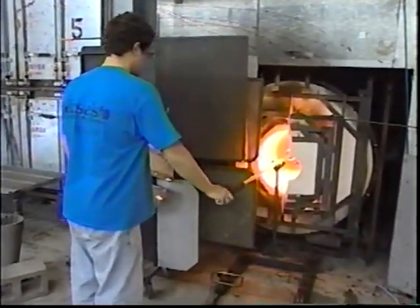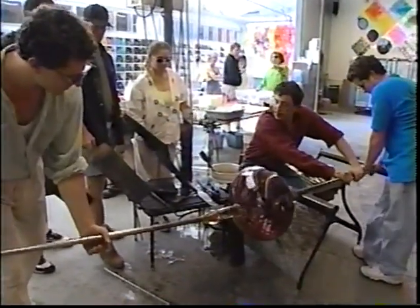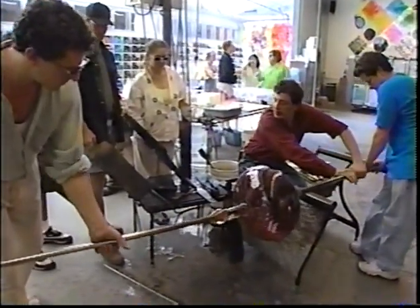This climate is conducive to glass blowing because it's not too hot. The only really bad climate for a glass blower is a hot one. When you blow glass, you blow the bottom of the vessel first. And now we're going to break it off the blowpipe. Okay, pull.